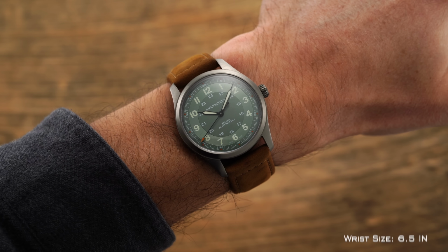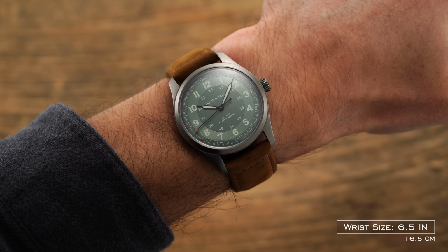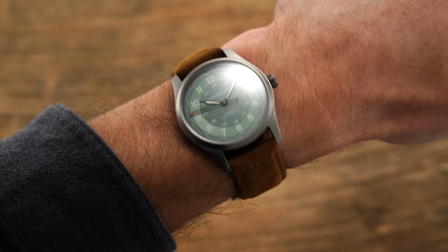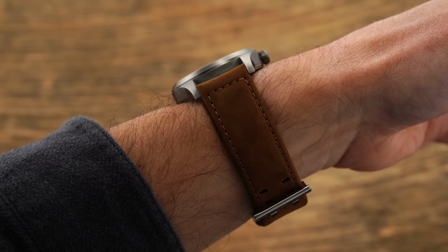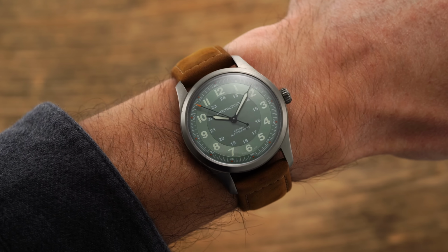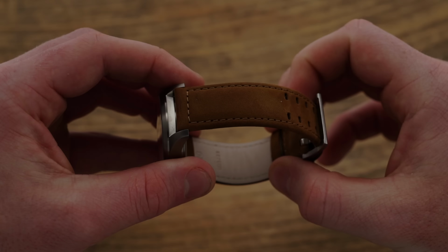As is the case with the Hamilton Khaki Field collection, the lugs do account for a good portion of the case length, although in totality the wear on the wrist is only slightly larger than that proposed 38mm diameter, at most probably being around a 38.5mm in actuality. Set between 20mm lugs, a rugged leather strap with a nubuck style outer surface is well done, but will require some break-in. The strap does not taper, terminating with a signed dual pin buckle in matching titanium.